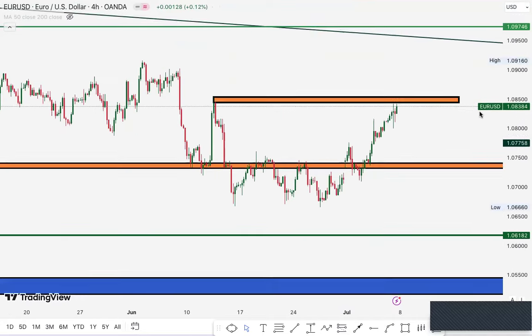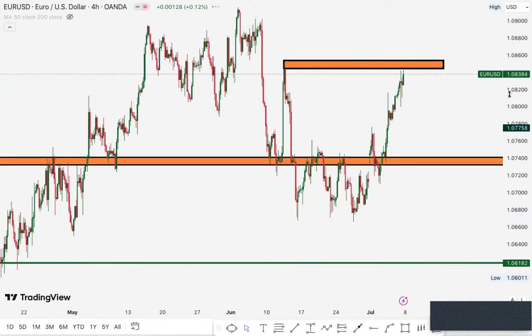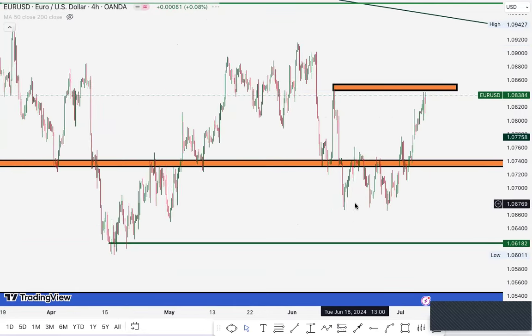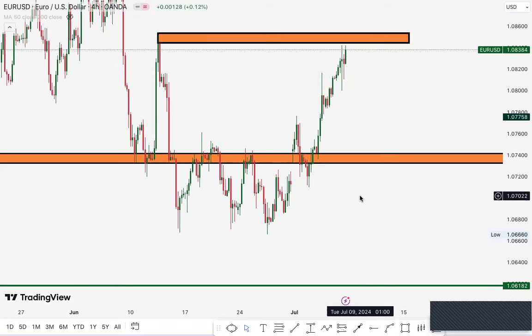Once we scale down to the 4-hour time frame, this will be a bit clearer for you to see. We have a demand level here right at 1.07431, and what we need to do now is two things. The market is trading currently at a supply level. Quite frankly, if you're the aggressive type, if this supply level holds, we should see the euro dollar reverse all the way back down.